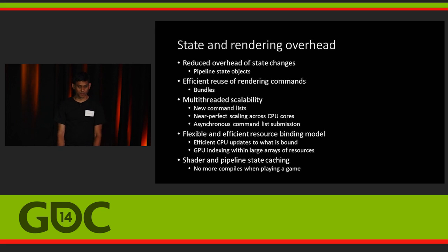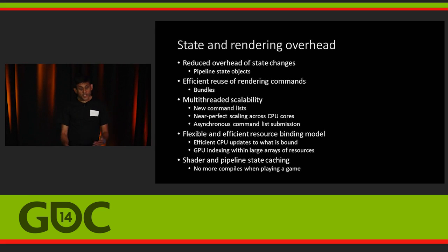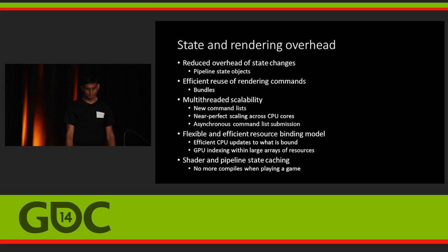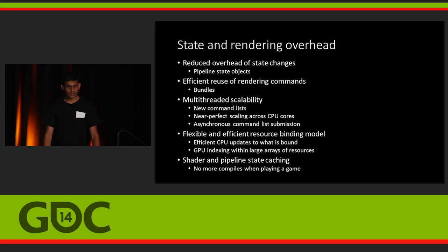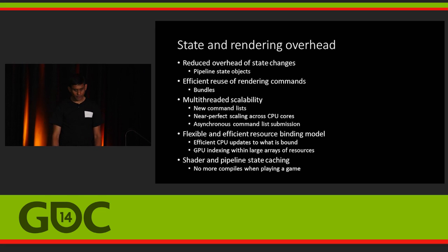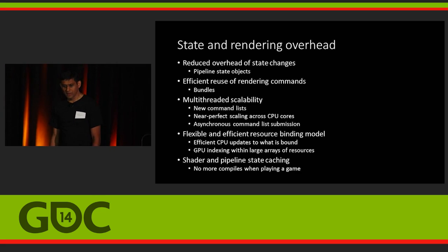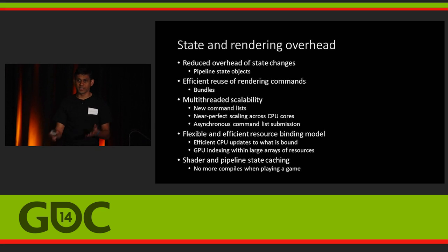To show you how we get these improvements, I'm going to give a quick technical overview of the API. We reduce the overhead of changing rendering state like shaders and blend modes and rasterizer state, etc., by grouping the entire pipeline state into what we call pipeline state objects. These objects can be mapped very efficiently to the actual GPU hardware. We have also enabled reuse of rendering commands frame over frame by putting them into a new construct called bundles. We notice that most apps and games have a lot of similarity in what they draw from one frame to the other, and we have exploited that to come up with this new API construct.